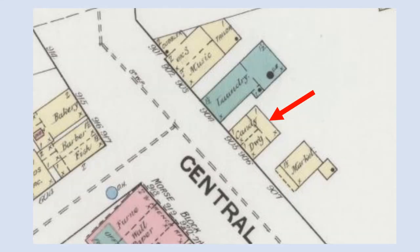This is taken from the 1889 Sanborn fire map. The arrow points to the building where Robert L. McPherson first did business as an undertaker. The W. H. Spear and Son Laundry building has been erected by this time, and was directly to the left of the McPherson building.